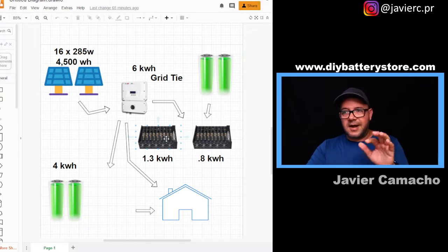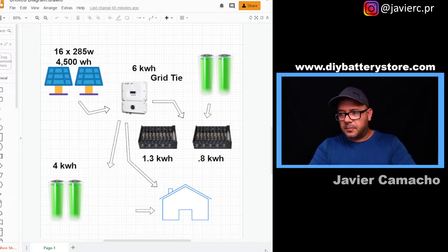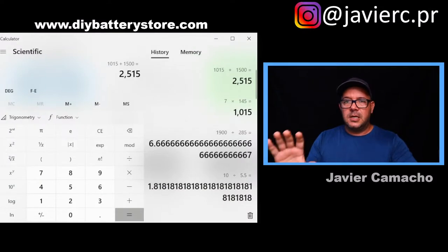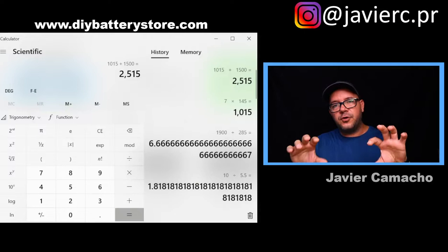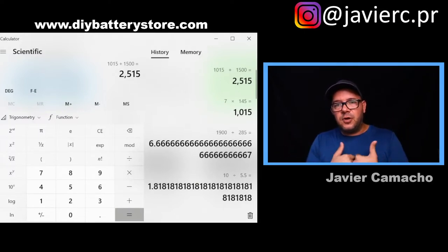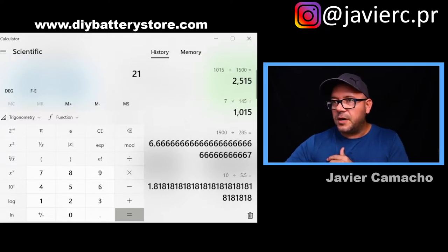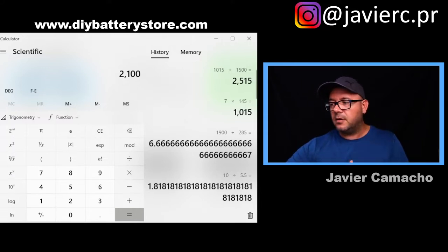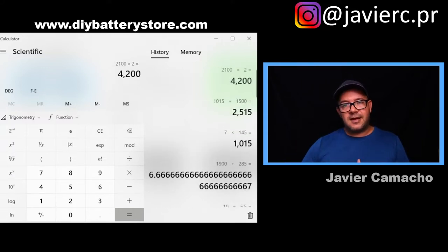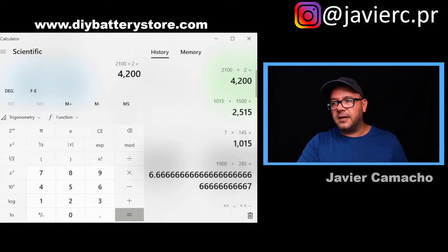Now, some of you might ask, how did you manage to get to that number? Well, it's mostly using the same formula that I already taught you, which is the 5.5. But in the case of using loads for your house, I always tell people you need twice that amount in panels. So if I have 2100 watts in mining rigs that I need to power, I would need at least twice that. Therefore, that's how I managed to get to the 4500, which is right here.